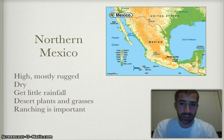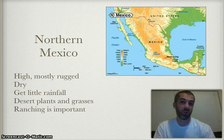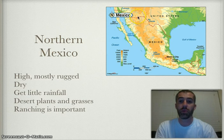Okay, one of the climate regions that we're going to talk about, Northern Mexico, is a very mountainous, dry area. Typically, we would think of this as kind of like looking like the American Southwest. All right, like Arizona, New Mexico, some parts of Texas, Southern California, etc., right along that border. The red line on this map shows that border, and we're talking about this area right up in here, okay?